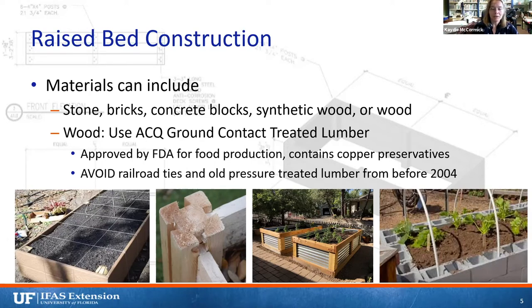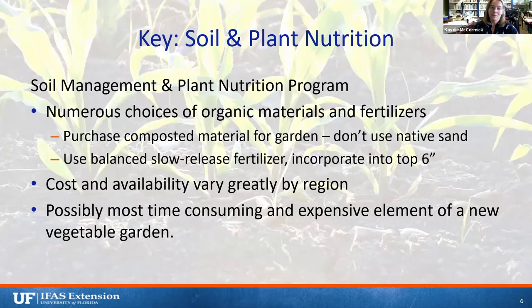So once the beds are constructed, and again, you can find a lot of guides on this construction online. In the background of this particular slide, you can see one that's talking about putting in the posts and the size of the wood. IFAS has a really good raised bed document that goes into all of this. But once they're built, either out of wood or concrete blocks or bricks or whatever material you're using, you will need to find soil. So for our soil and nutrition program, for soil management, you want to have good organic material going into these beds.